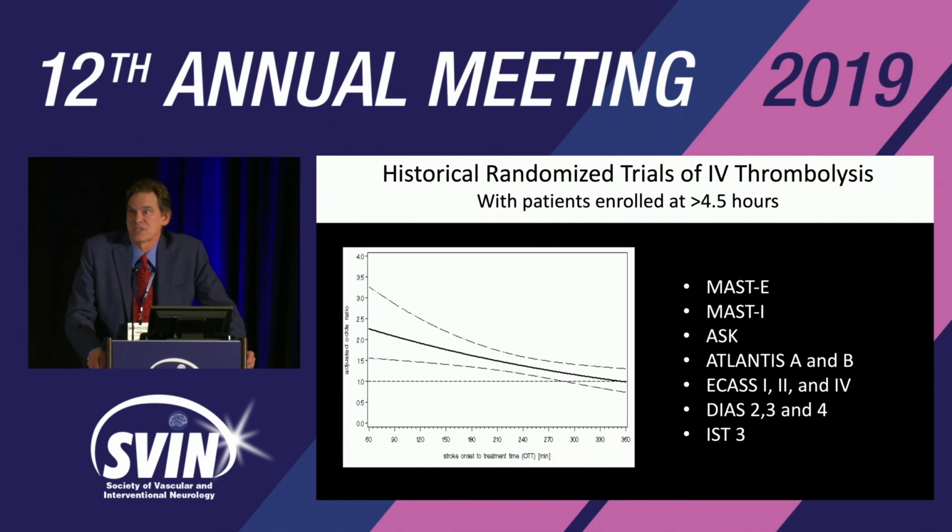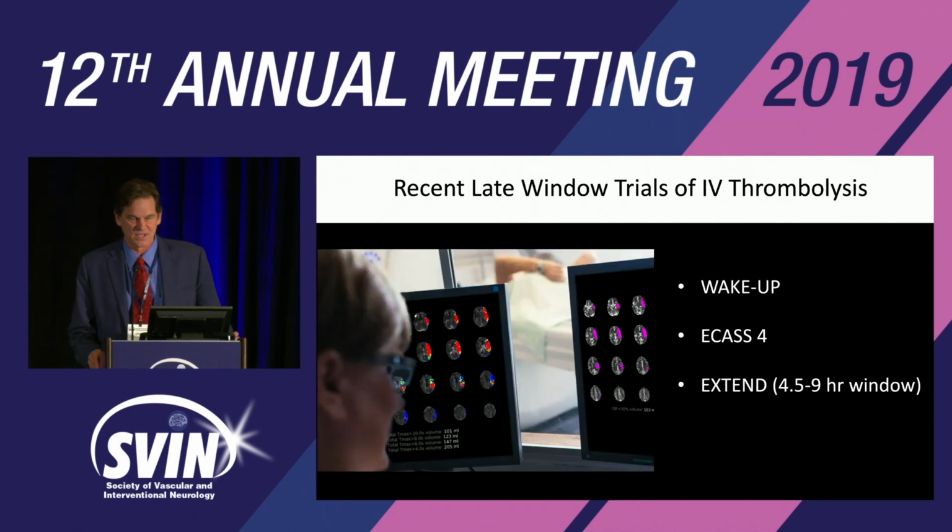And this is an interesting field because we have been struggling at this for a long, long time. This is a summary of 12 trials that attempted to win this battle of showing a positive effect of IV thrombolysis beyond 4.5 hours. And as you know, these 12 trials failed because of the standard time-is-brain curve. These trials typically showed this curve showing that if you treat late, you get a much less robust treatment effect. But recently, there's been some news that changes that.